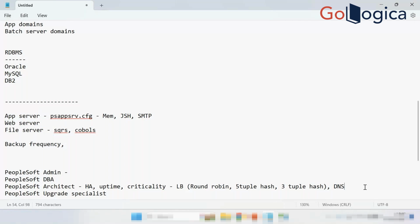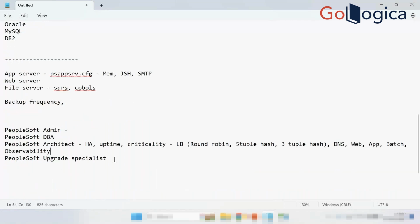He would decide how many LBs, DNS, provisioning, then your number of web servers, your number of app servers, batch servers, right? He would also take into account the observability, like Dynatrace and Grafana, all those things. So all these things are handled by PeopleSoft Architect. And there is someone called PeopleSoft Upgrade Specialist who would deal only with the upgrades. So you majorly have two types of upgrades: People Tools upgrade, and then you have application upgrade.